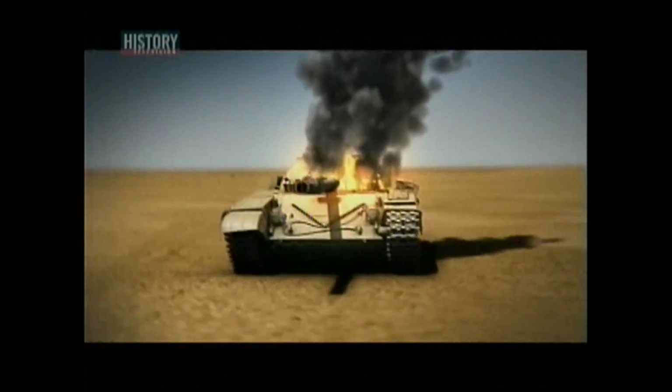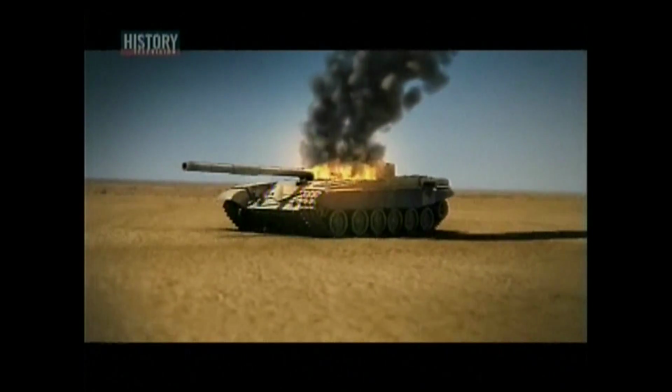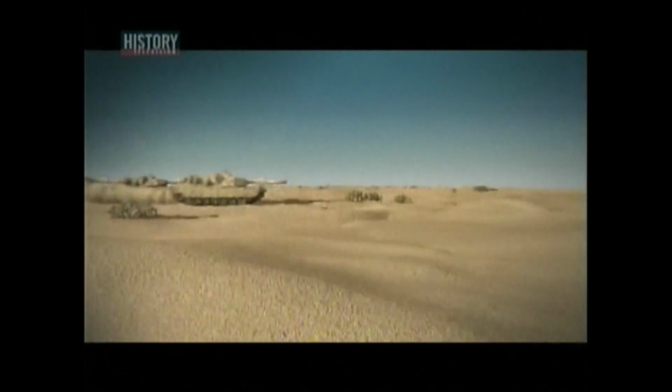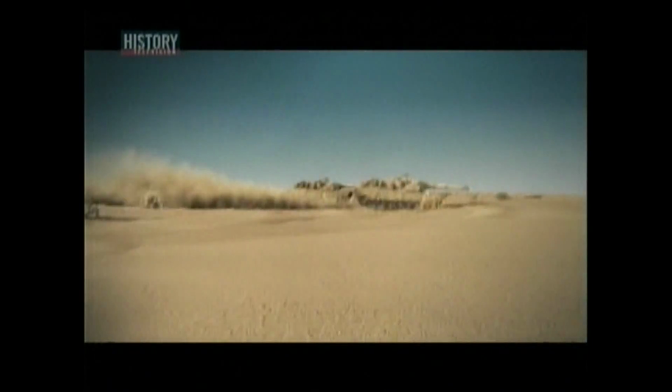We engaged that first tank with a HEAT round. That fireball blows the tank commander out of that tank. And then ultimately there's a secondary explosion that blows the turret off that tank. My gunner traverses left, hits another tank. We're able to destroy 3 tanks as our tank hits the first leading edge of the minefield.